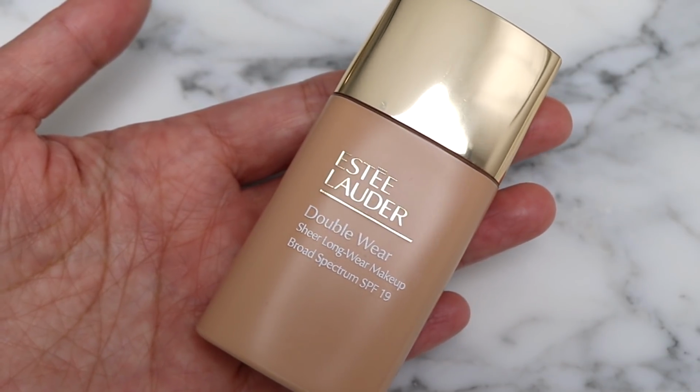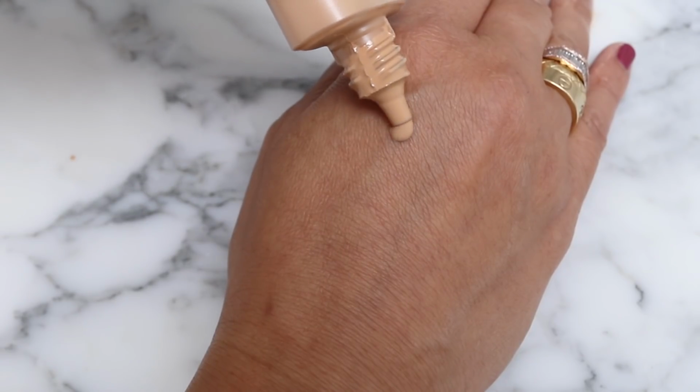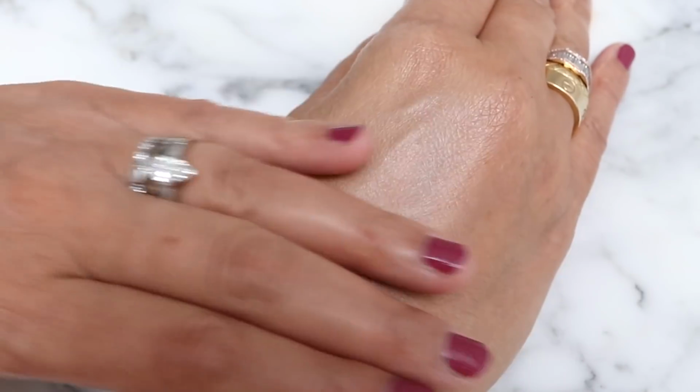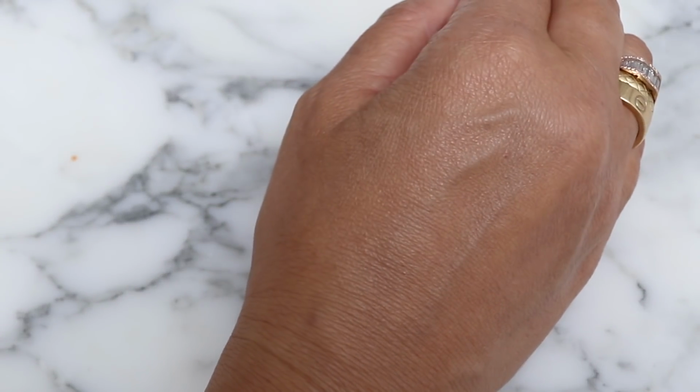Let me just read this because it's such a long name. The Estee Lauder Double Wear Sheer Long Wear Makeup Broad Spectrum SPF 19. And when I read about the lightweight feel and the natural finish of this foundation, I definitely wanted to give this a try. So they sent over the shade 3W1. It's a little tricky to find the foundation shades, but I picked this one, so you'll see this in action. But spoiler alert, I was wowed by this when I initially tried it out. I've worn it for a few days since then and continue to be really impressed with this. So wow, Estee Lauder, really beautiful foundation.